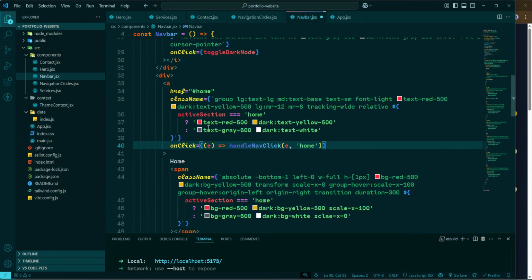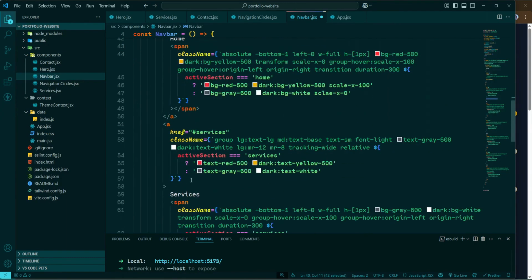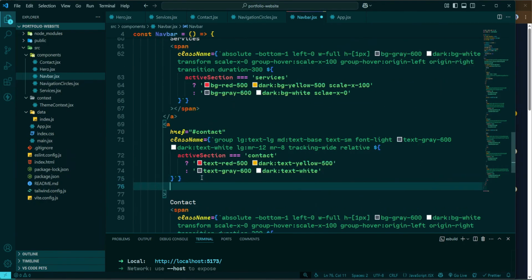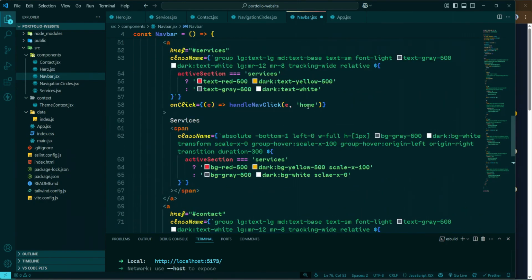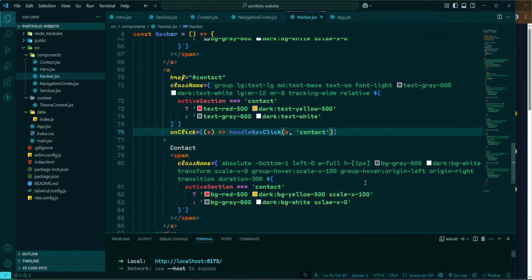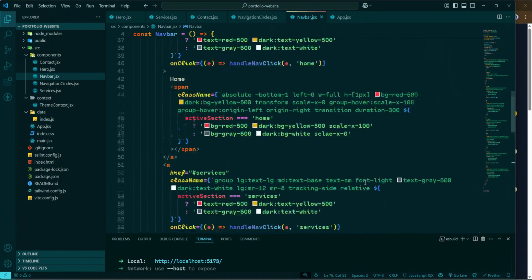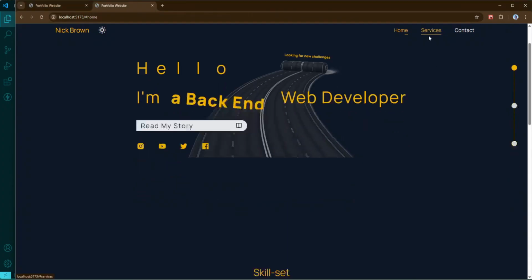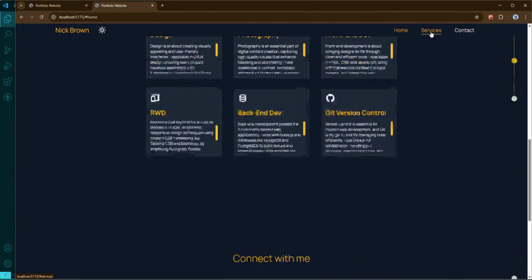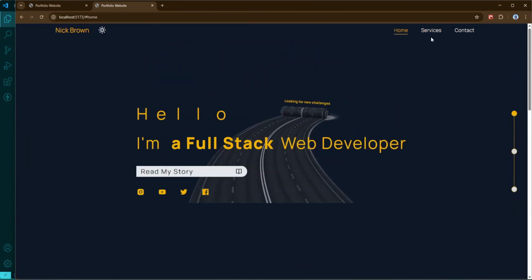Actually, it is correct. Let's grab this line of code, add it to the rest of the links, and then change the section names. We need here services and then contact. Okay, so finally it should work. Click, and here we go. So everything works fine except one thing.